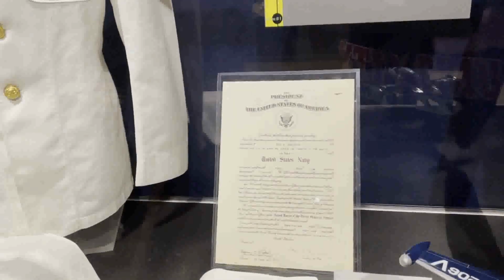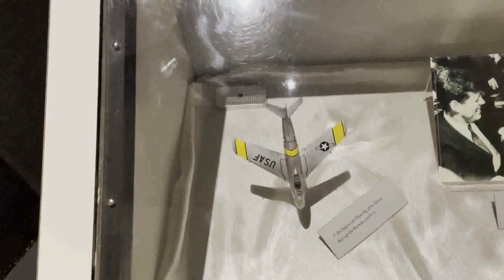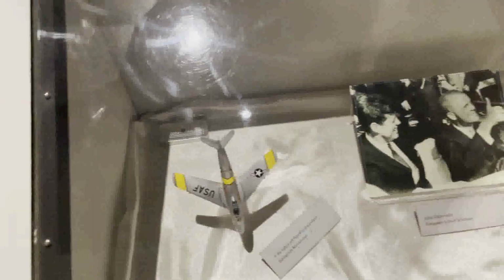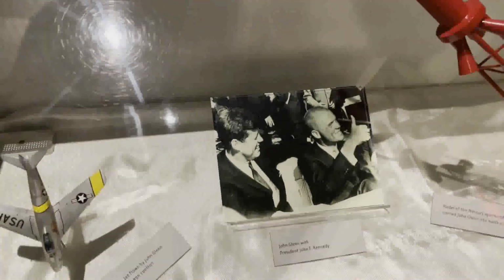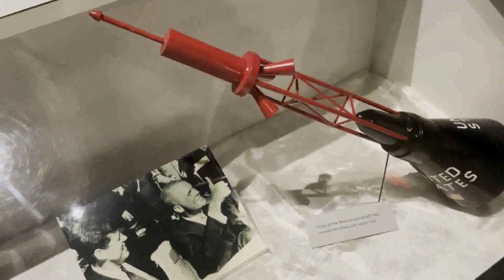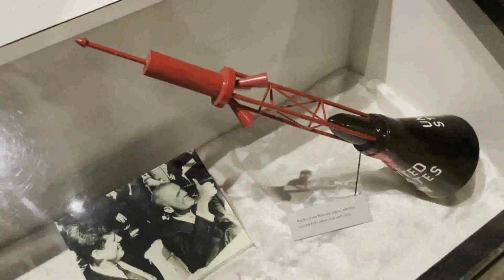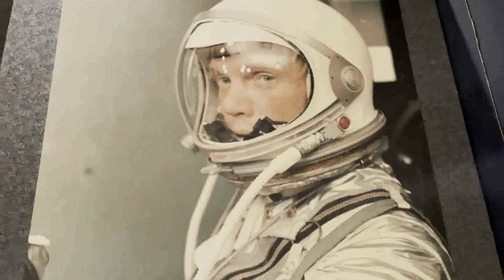The President of the United States of America. What was that for? Does it say? To all who shall see these. I can't read it. So this is the model of the Sabre jet flown by John Glenn during the Korean conflict. They also have a picture of John Glenn with John F. Kennedy. And this piece over here is the model of the Mercury spacecraft that carried John Glenn into Earth orbit. So probably the reason why John Glenn's in here is because he's from Ohio.